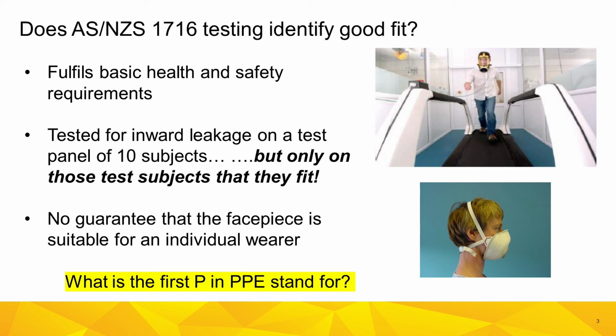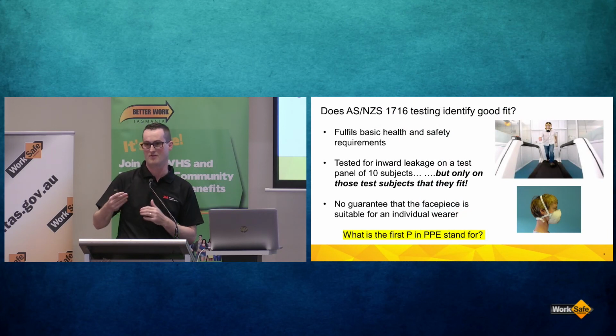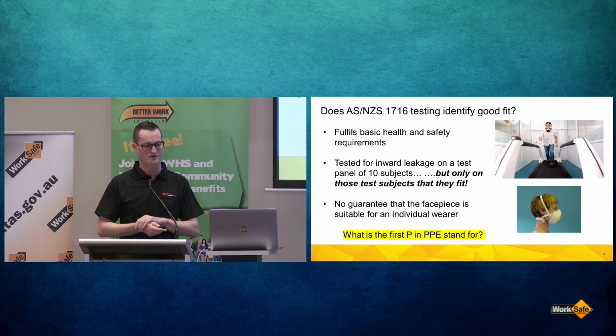Personal. And sometimes we forget what that first P means, because a piece of PPE or respirator has to be right for you. It's got to be right for the person. Sometimes PPE can fall into that consumable category where people need to purchase a lot, so it becomes about price and availability and all that kind of stuff that needs to come into it at some point. But if it's not going to be right for the person, it defeats the whole purpose. If you're needing to wear PPE, it's no less important than any one of your other controls.